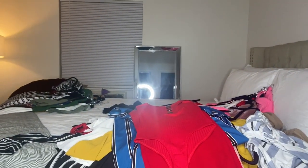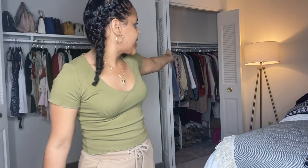I just want to show you my bed. We're making progress. Okay, the bed is starting to look decent. You could actually kind of see the bed. I put all of the winter clothes right there so far, but I still have a lot of clothes in the bed, so I don't know if it's all gonna fit.